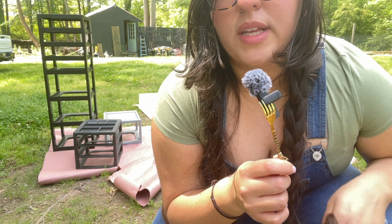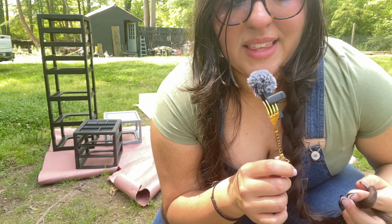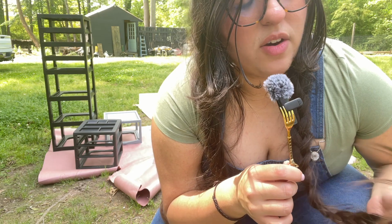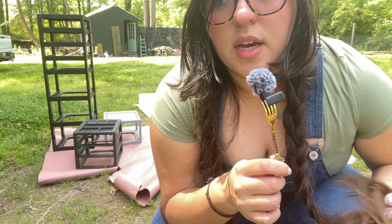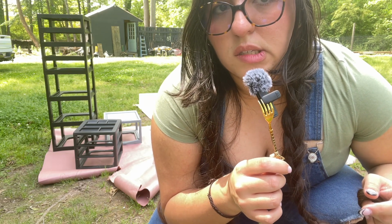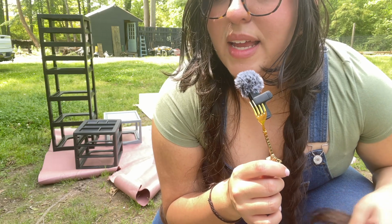So I'm really hoping that doesn't interfere with the paint job because I'm gonna paint these and then I'm going to leave them here to dry. I checked the weather. It's not gonna rain, so that's good. And I have somewhere to go in a little bit, so I'm going to try and rush this. I don't know if this is gonna need a second coat. Hopefully it doesn't. But anyway.